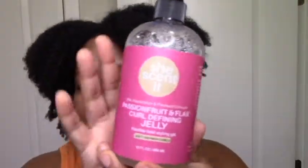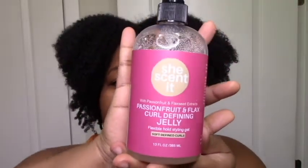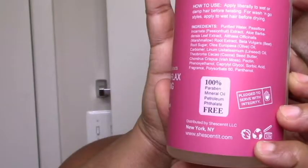Then we get into the curl defining jelly, which for me was a bit of a disappointment, but in a way, it's my own fault because the main gelling ingredient is carbomer, which I don't like, but I picked up my fast self and bought it anyway. And then it did carbomer things, big surprise, right? It has carbomer in it, so it did carbomer things.